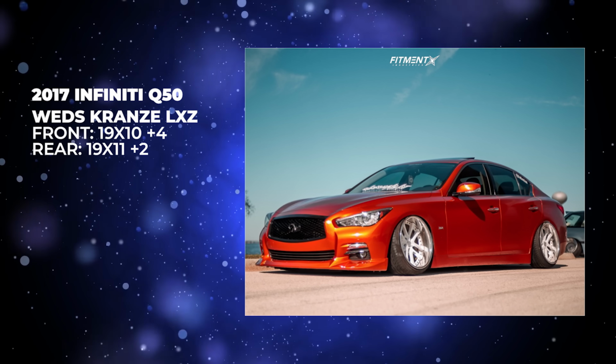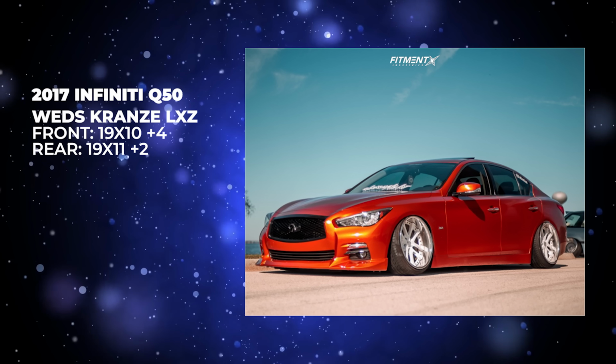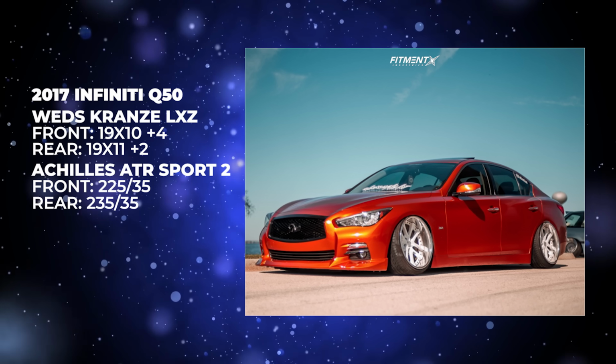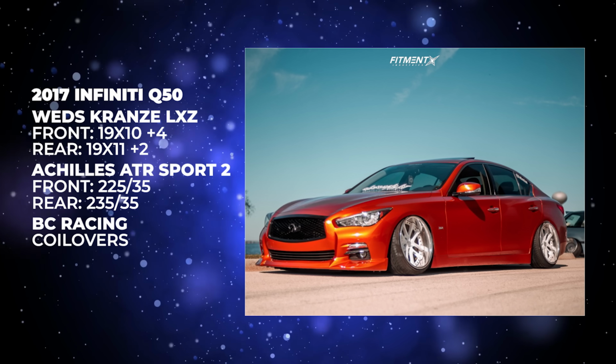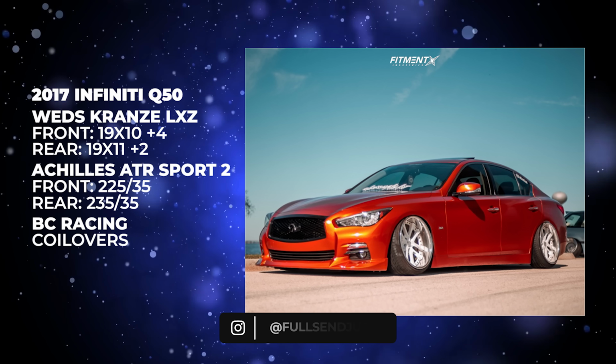On some Weds Crons, okay. LXZs. It's 19 by 10 plus 4 in the front, 19 by 11 plus 2 in the rear. Some Achilles Sport 225/35s and 235/35s on some BC Racing coilovers. So we are looking at Static Boy here. This is full send one's Q50. It's orange like your FRS.